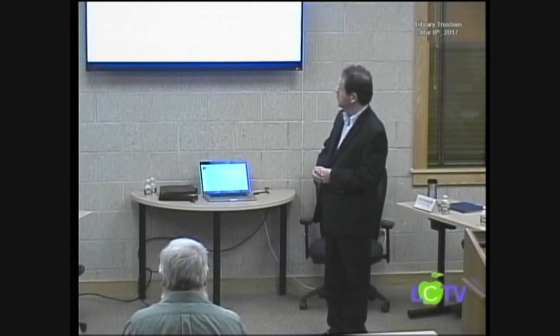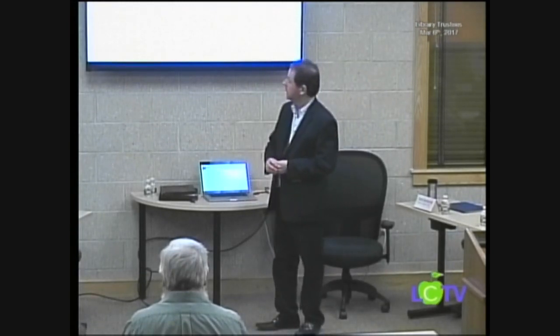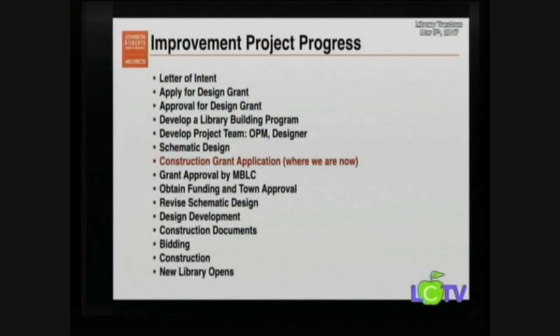So once you've done that building program and you've described all the spaces you need, you send that off to the Board of Library Commissioners and they approve it. And then you develop your project team by hiring your owner's project manager and a designer, somebody like me. And then we do what's called a schematic design. It's just what it sounds like. We're doing a scheme. So we're very early in the process. This is the kind of big picture view of what the building might look like. And it's great that the Board of Library Commissioners will give out construction grants based on schematic design, because it's still a very fluid part of the design process.